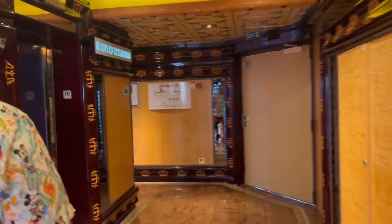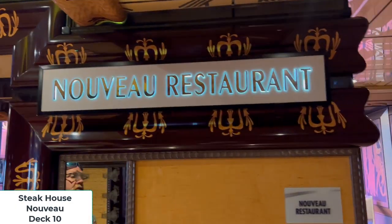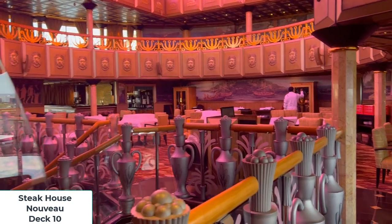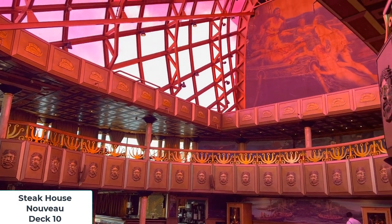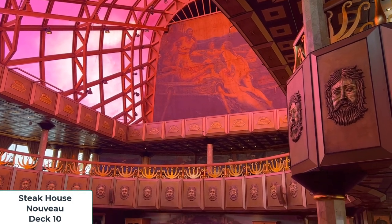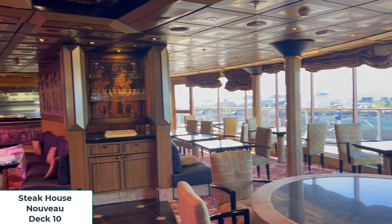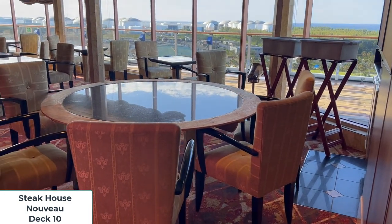Okay, this is deck 10. Yes. And this is the steakhouse. We ate it yesterday. This is the steakhouse restaurant. Phenomenal. This is the best time to film because everybody is off the ship in Freeport right now. I kind of filmed this yesterday, but just grabbing a quick video. I didn't see that mural right there. Beautiful mural on the wall. Beautiful steakhouse restaurant. Yes, highly recommend. Delicious here on the Legend.